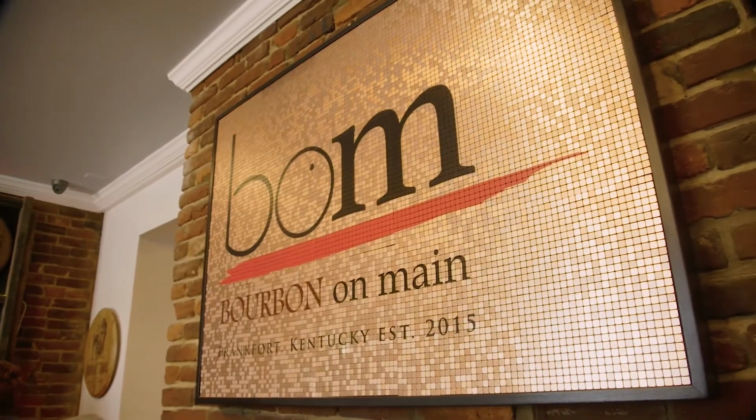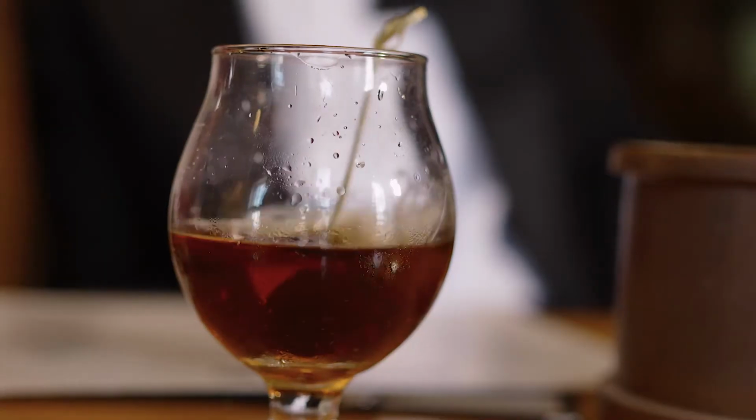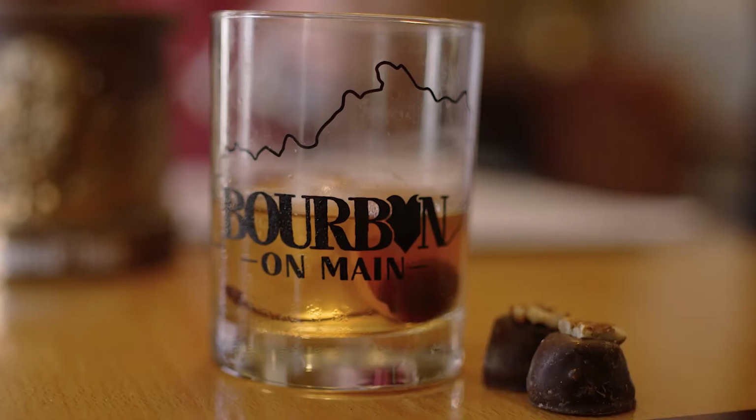Speaking of which, I got you a drink, because we are at Bomb Bourbon on Main. Oh. You have a Bomb Old Fashioned, and I have a Main Street Manhattan. They look great, Kyle. I think they probably will be.